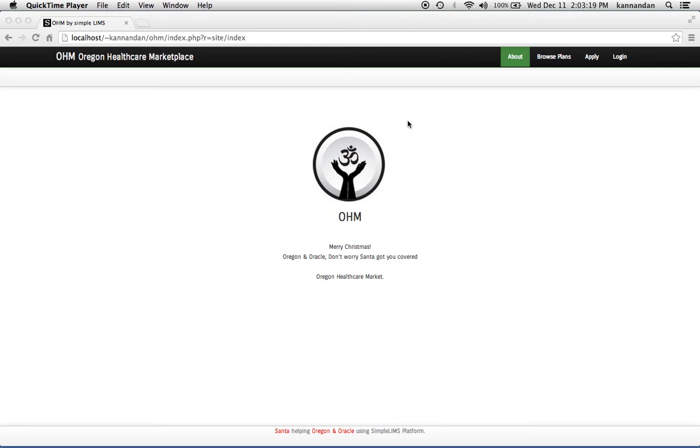What's it mean? Well, I came up with the name OHM for Oregon Healthcare Marketplace, and then I searched for an OHM logo. The yoga logo or the peace logo came up, and there's this logo that I found. It was on sale for $10, and I bought it. It kind of symbolizes what Cover Oregon was trying to do, meaning cover the people, bring peace of mind, and the two-hand sign also indicates that they are covered.